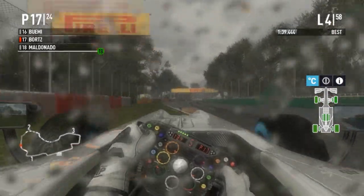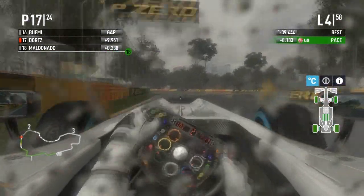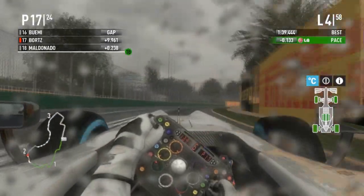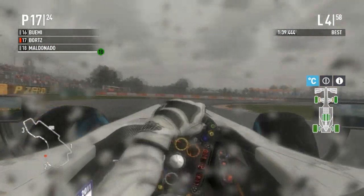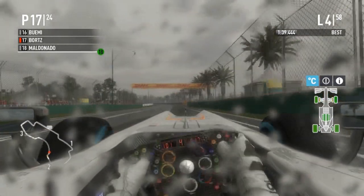Not going to be Rosberg, even though he mathematically could, just because he's too far out. Not going to be Massa, because let's face it, they would never let Massa overtake Fernando. And with the way he's been driving lately, not going to be Hamilton, just because he's been erratic as hell. So I'm picking Jensen Button for that. 3rd place, probably Webbo. But we'll have to wait and see.